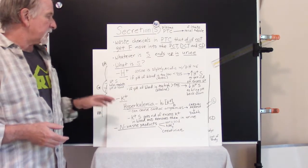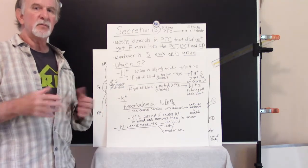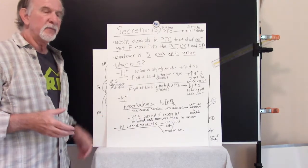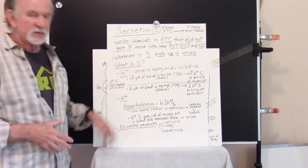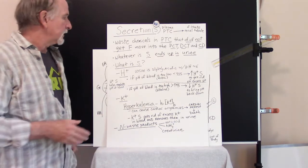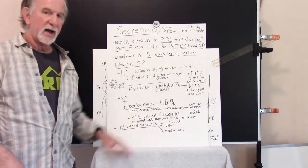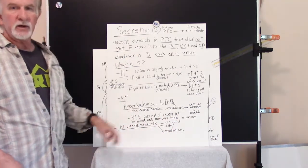So it turns out that potassium ions, when in excess within the blood, are secreted by the kidney into the filtrate, and the excess potassium ions then would be lost from the body, which is a good thing, in the urine. The nitrogen waste products like uric acid and ammonia and creatinine are secreted as well.